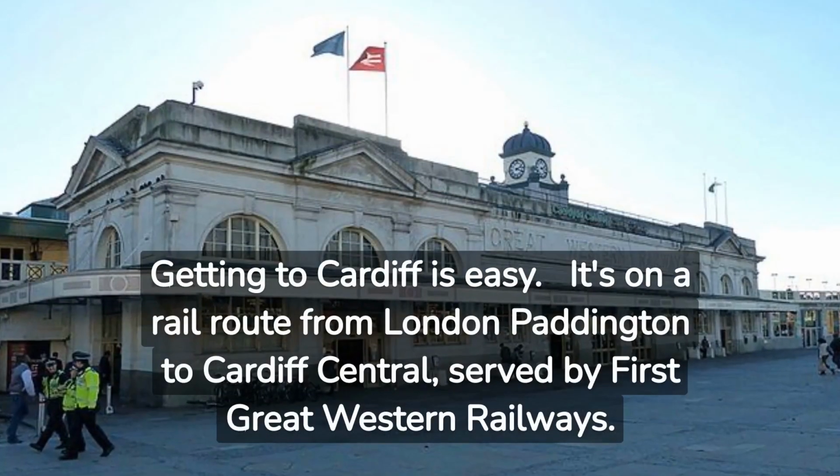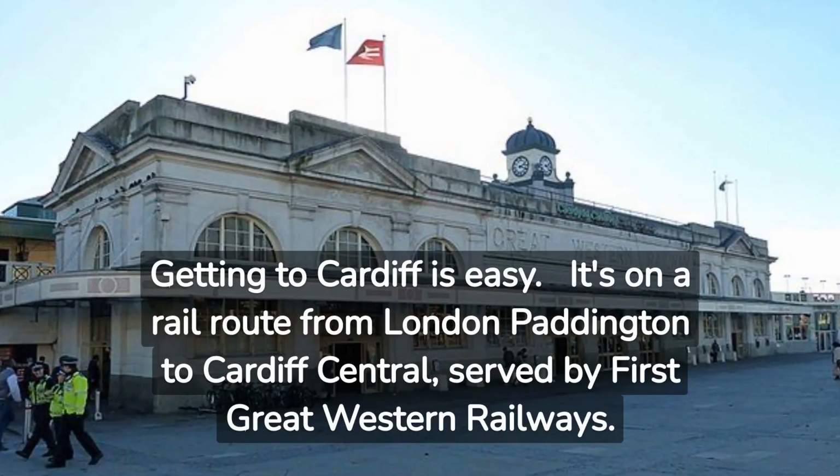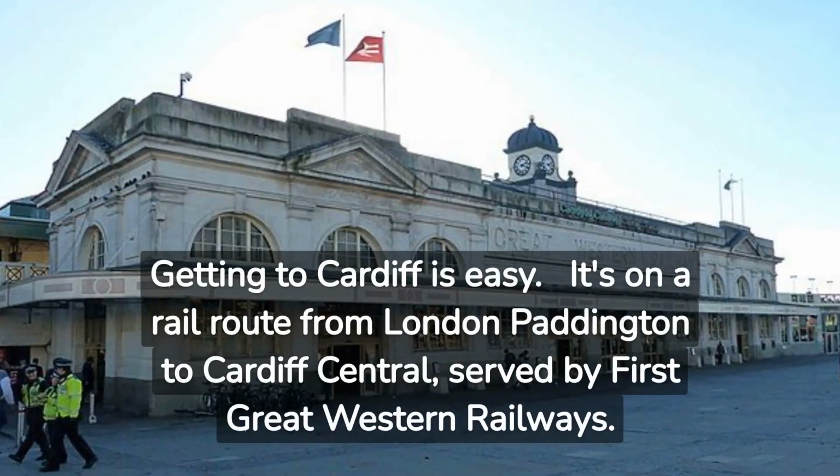Getting to Cardiff is easy. It's on a rail route from London Paddington to Cardiff Central, served by First Great Western Railways.